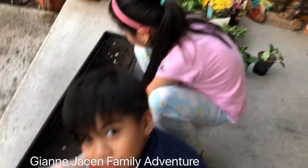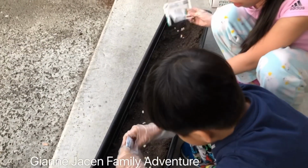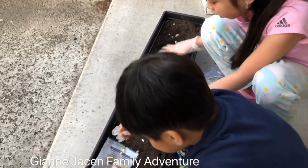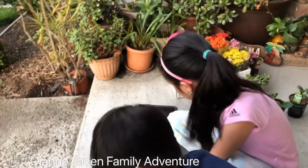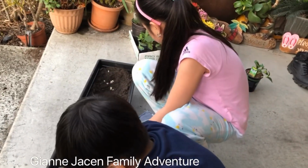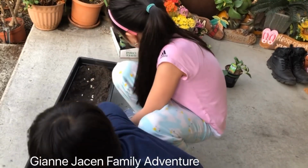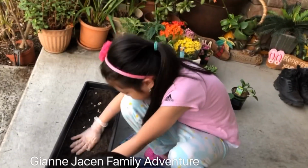The whole thing here? Just put all of them already. Do we put all of them? Yeah, so that if they grow, then we'll just replant them. No more? We'll transfer them. Yay!